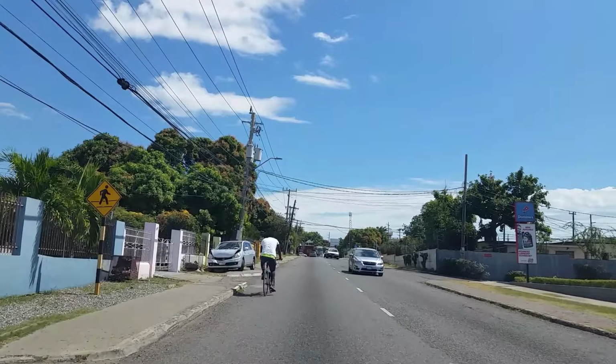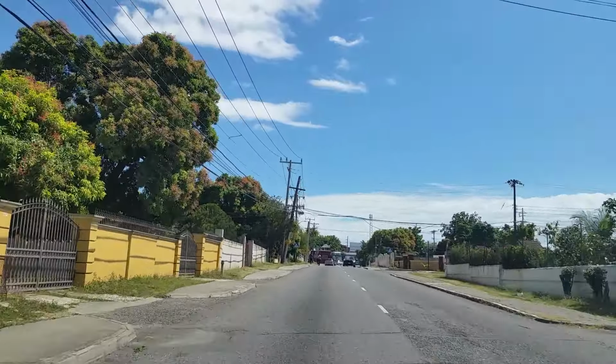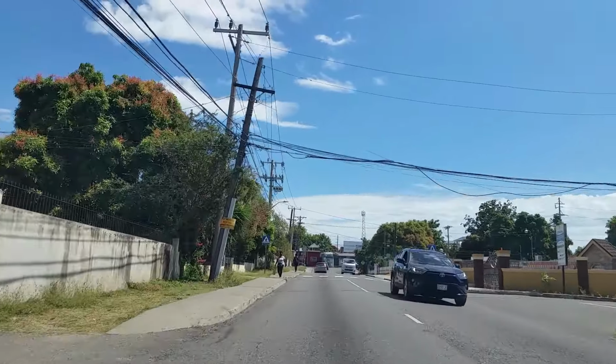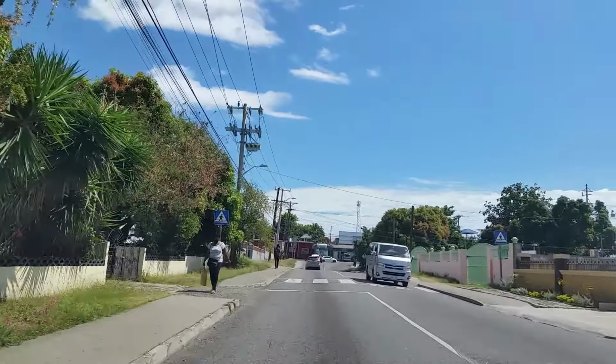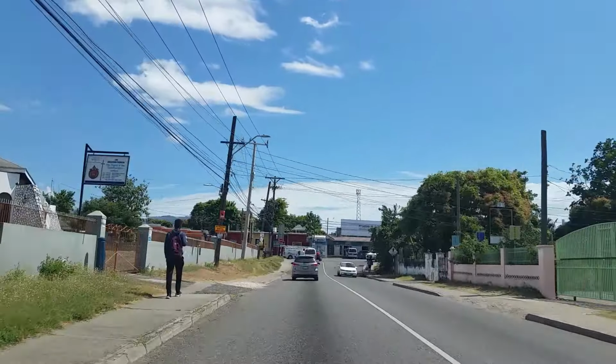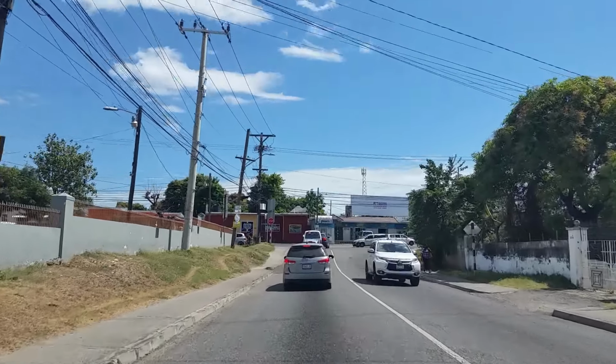So today is a drive from RITE / Radius Road to Boulevard basically. So stay tuned, enjoy the ride, leave your comment, get some chips, and let's go.